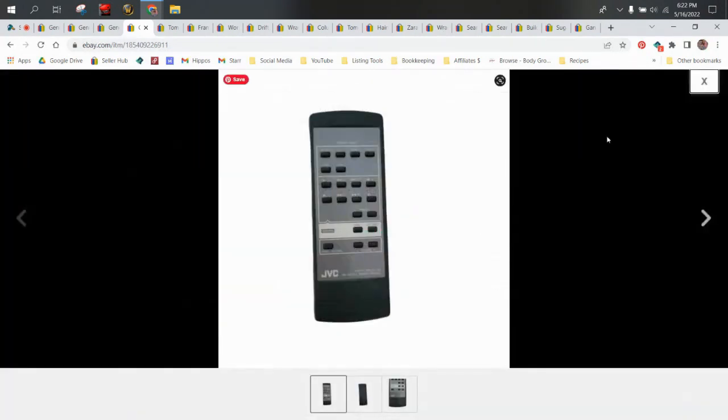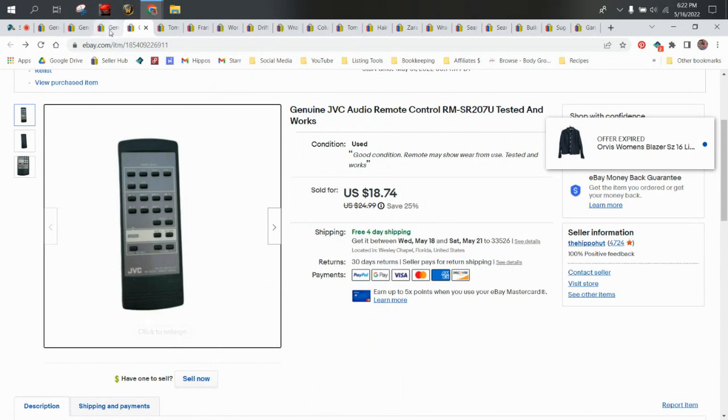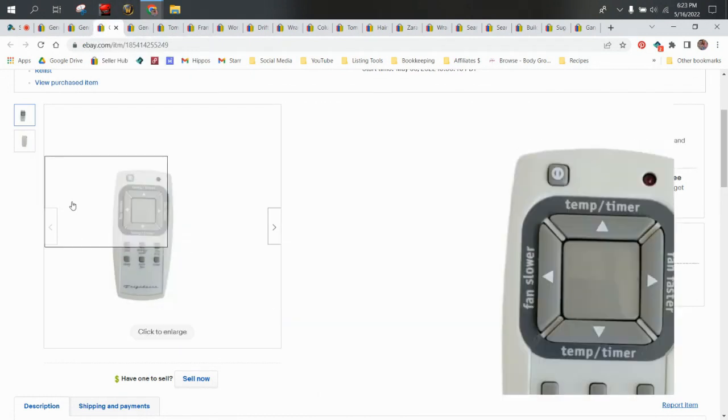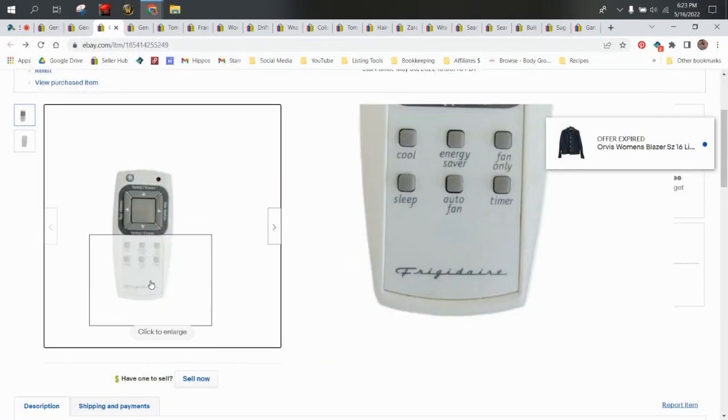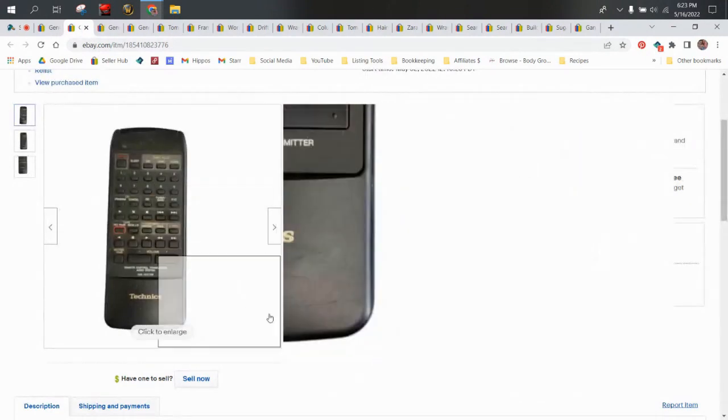JVC brand is good. The audio remotes like this are good for audio systems. This is for a Frigidaire. So remotes for air conditioners and Frigidaires and stereos and car stereos, you always at least, if not just grab them and run, you at least want to comp them and not just pass up on them. The remotes that are going to be less saturated, sell for more money, and sell more quickly are those unique remotes to things that aren't as common as DVD, VCR combos and TVs and things like that. So keep that in mind when you're out digging around.